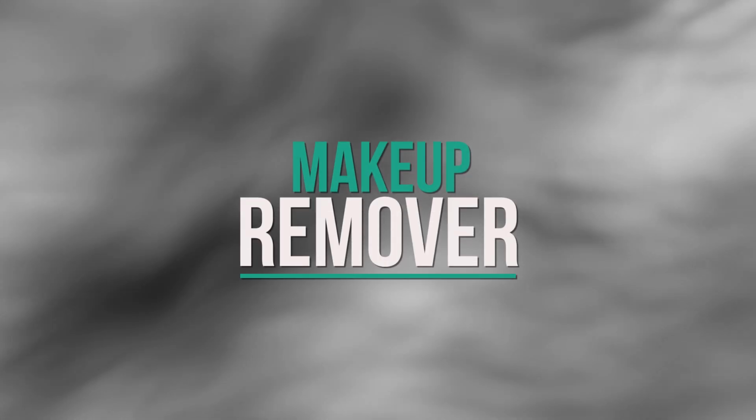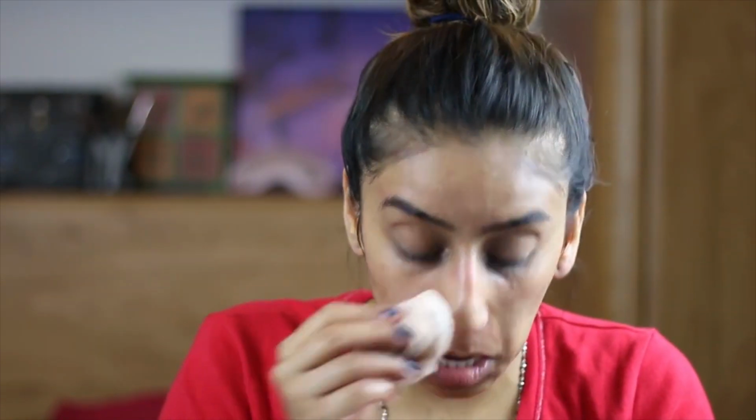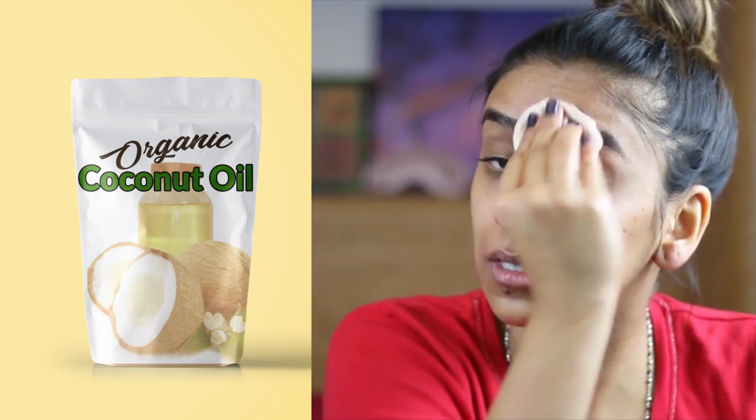Number 1. Makeup remover. Coconut oil is a safe and gentle makeup remover, even for the delicate area around your eyes. Not only does it get rid of waterproof substances with ease, but it also leaves your skin smooth and soft. However, make sure your coconut oil is organic, as otherwise you risk clogging your pores.